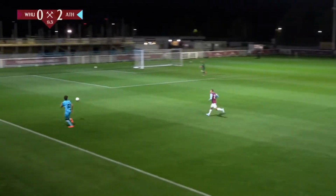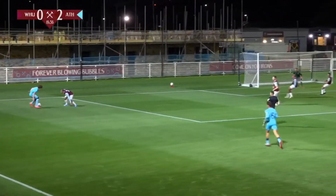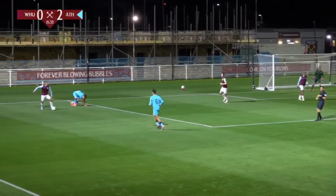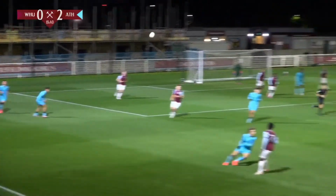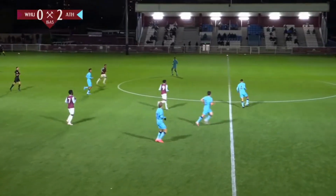They try to loft it out down this left. Here's Lacuna. Robinson with some defending, and brilliant defending that is. Looking up to try and play it long. It's just above Ajala.